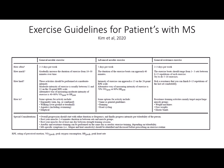Remember that pseudo-exacerbation is going to be present with increased temperature. So if the person likes to swim, for example, have them swim in a relatively cooler pool.